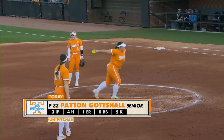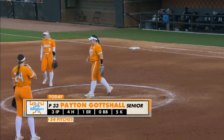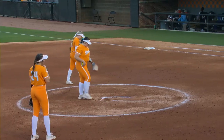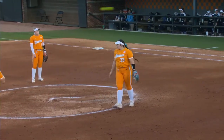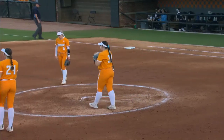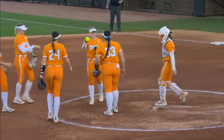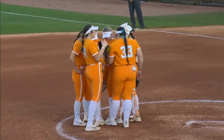Deep set. 4 pitches so far. 4 hits, but only 1 run across. And it just looks effortless. You're watching Gottschall out on the mound. Her mechanics are so clean. She's got a great wrist with her curveball spin. She really just spins it and lets her defense work, and she has a ton of strikeouts. As a pitching coach, when you're watching her pitch, she has ease, she has maturity, she's really leading from the circle. She's fun to watch.